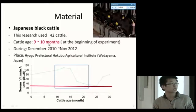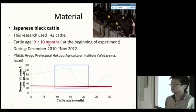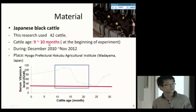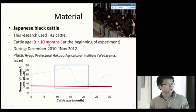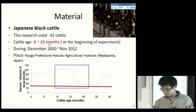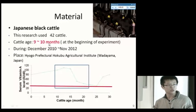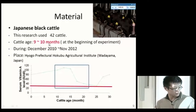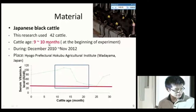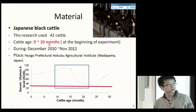The material we are using is 42 Japanese black cattle, which belong to Tajima Gyu. The cattle's age at the start of this experiment is 9 to 10 months old. We conducted this experiment from last December until now. The place is the Hyogo Prefecture Hokubu Agricultural Institute in Wadayama. And this graph shows the period of the experiment, with the cattle's age from 9 months to 22 months old.